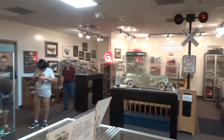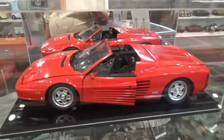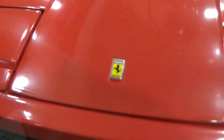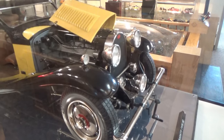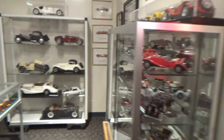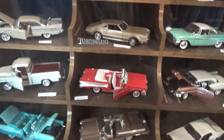I'm gonna finish up this video by showing you some of the models that they have, especially the larger ones like this. You see the Ferrari insignia on there? It's a really unusual model. It's about a foot and a half long. It's a model of a 1933 Bugatti. Got some big ones in this back case here. It's a really nice collection. Yeah, Tornado.